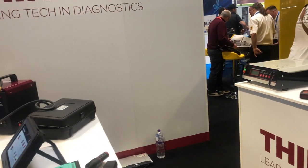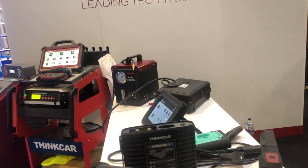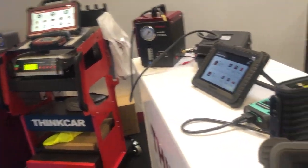I'm here with Alex Gilbanks from ThinkCar UK. If you could just give us a quick run-through of the range.